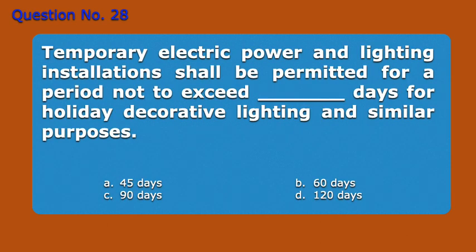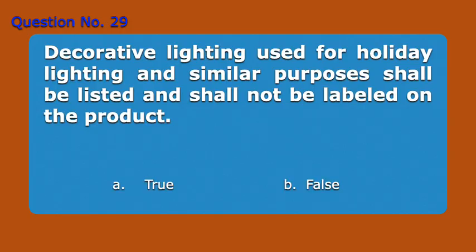Question number 28. Temporary electric power and lighting installations shall be permitted for a period not to exceed blank days, for holiday decorative lighting and similar purposes. A. 45 days, B. 60 days. C. 90 days, D. 120 days. Answer, C. 90 days.